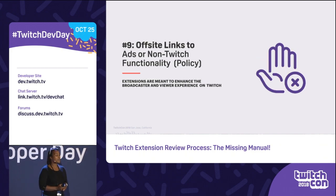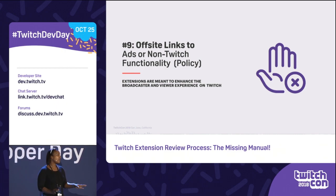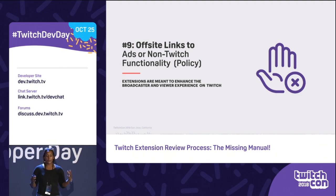Number 9 is offsite links to ads or non-Twitch functionality. This is a policy failure. Extensions are really meant to enhance the experience of broadcasters and viewers on Twitch itself. Extensions are not meant to be redirectors to your product or service from Twitch. So, enough said? Enough said.